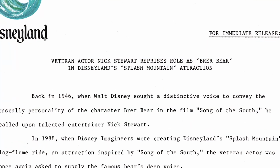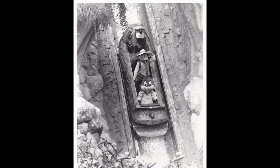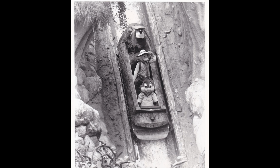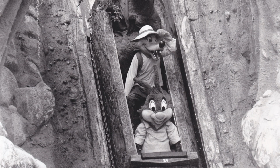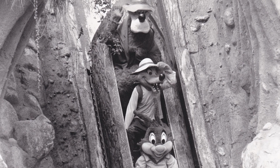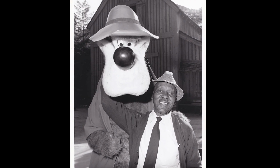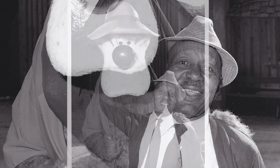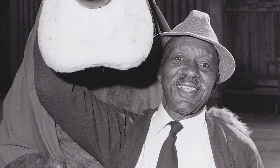This one is all about veteran actor Nick Stewart, who voiced Brer Bear in Splash Mountain. He was also the original voice of Brer Bear in Song of the South, the movie that Splash Mountain was based on. It says how he felt when he was asked to reprise the role 40 years later. He said, "I was amazed, but I was glad to do it again because I knew it would make a lot of people happy." He also talked about his time working on Song of the South. He said, "To meet Walt Disney was something else. It was a pleasure to work with and know a man like him."